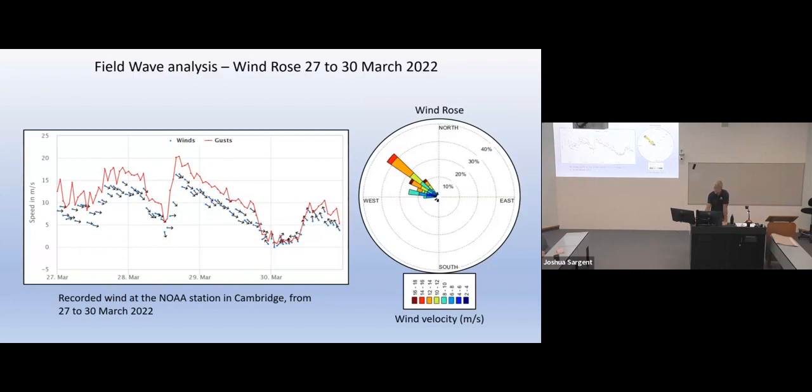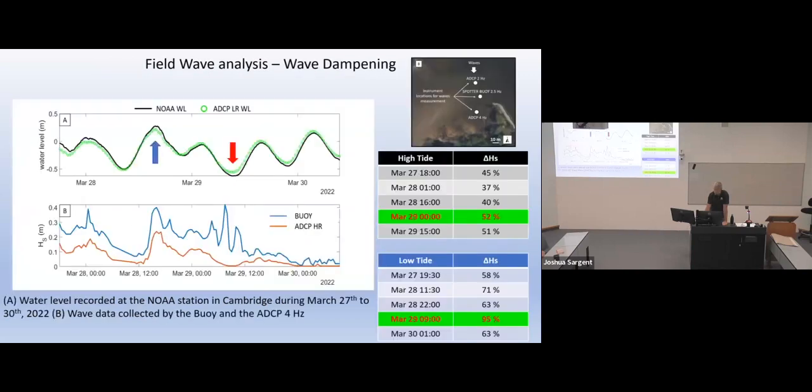Also, this is the wind that we measured in the study site. You can see this northwest direction, which is entering and aligned with our breakwaters. And what we found initially, if you look at plot A, is that the black line shows the water level measured in Cambridge, a couple of kilometers from our study site, and the green circle shows the water level we measured with the Aquadopp. You can see there is good agreement between the Aquadopp and the NOAA station. We also checked the significant wave height in front of the breakwater with the Spotter buoy, and on the back with the high resolution Aquadopp.